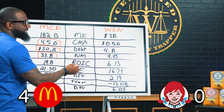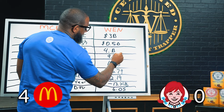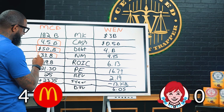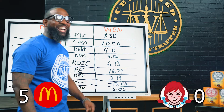Now, return on invested capital. This tells us when a company puts money out there, right? When a company puts money out there, can they do a good job at bringing money back in, right? So Wendy's does a 6.13, McDonald's has a 19.8. So that's telling us that McDonald's does a better job than Wendy's. Go get the money, go get the money, come on. Go get the money, go get the money, yeah.